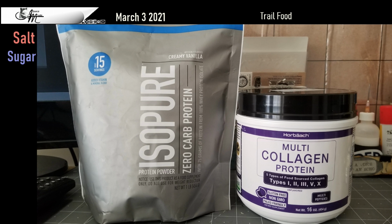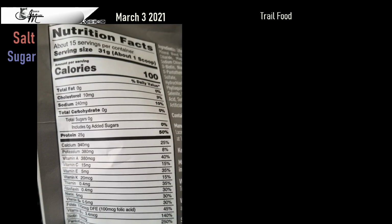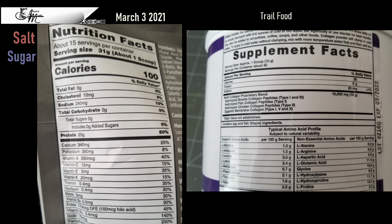Instead of instant breakfast, I bought Isopure 0 carb protein. It's 100% whey protein. Whey is a byproduct of milk. And also some multi-source collagen. So between the two of these, I could come up with 31 grams of protein in my morning coffee that had all of the nutrients I needed to start my day and to fuel my muscles and all that other good stuff.